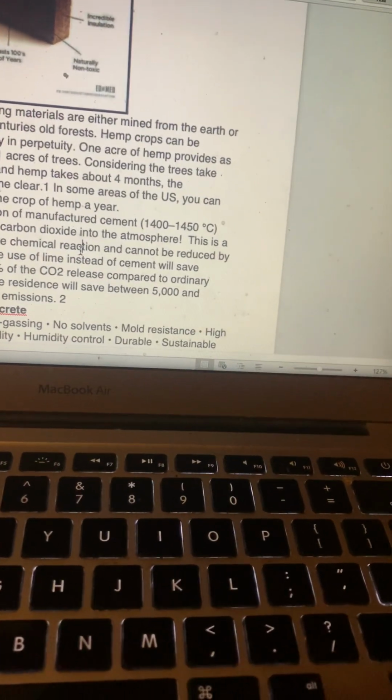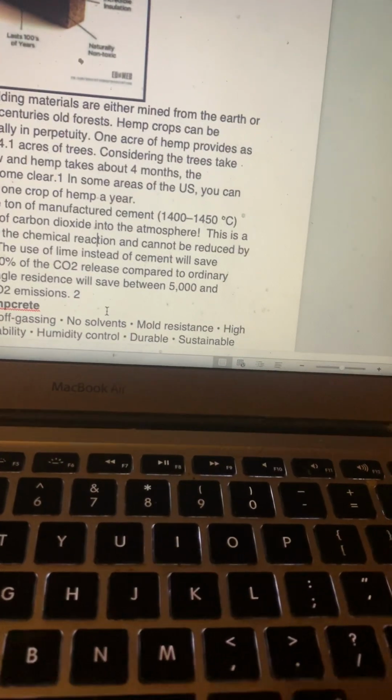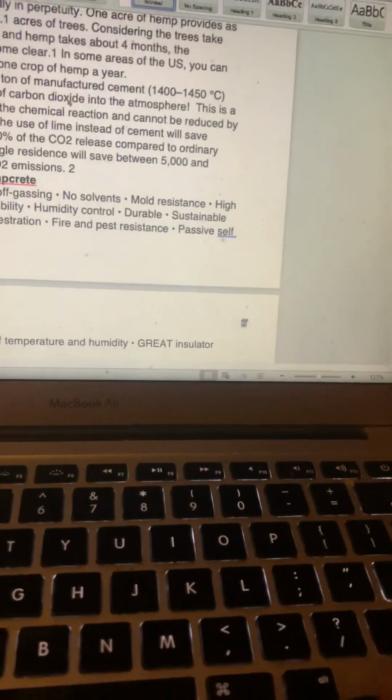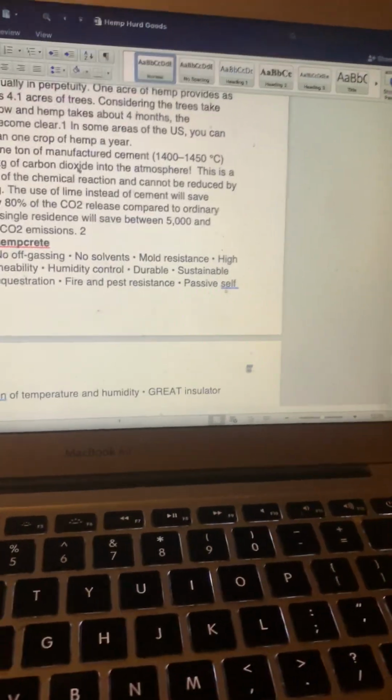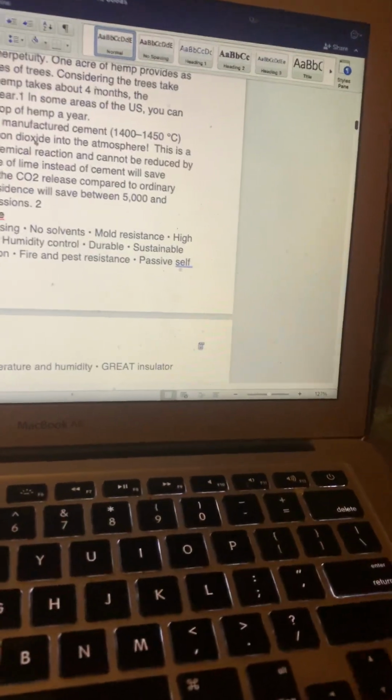This is a consequence of the chemical reaction and cannot be reduced by energy saving. The use of lime instead of cement will save approximately 80% of the CO2 released compared to ordinary cement. One single residence will save between 5,000 and 10,000 pounds of CO2 emissions. That's one single residence, bro. And that's all cumulative. Like 1 in 5 people dying from fossil fuels, the more of that stuff we're putting into the air, the worse it is for all of us. It's not just from fossil fuels and combustion engines. It's from things like this and large parts and aspects of our infrastructure. This is why it all needs to change.